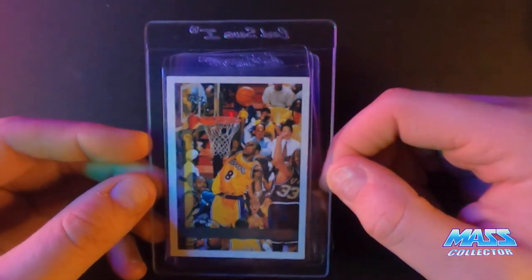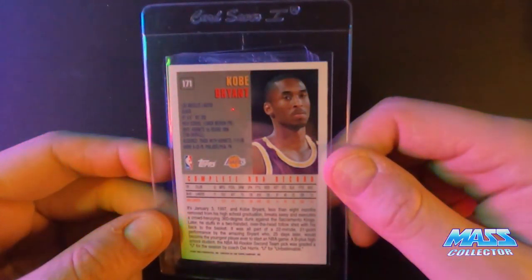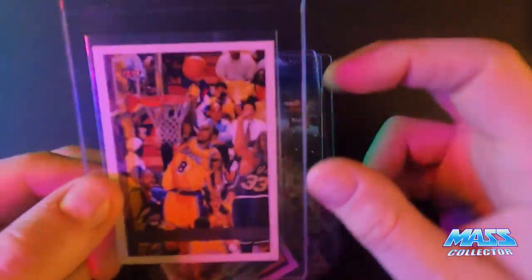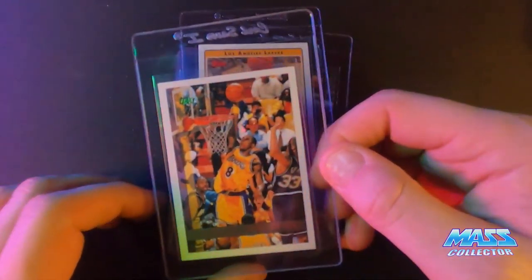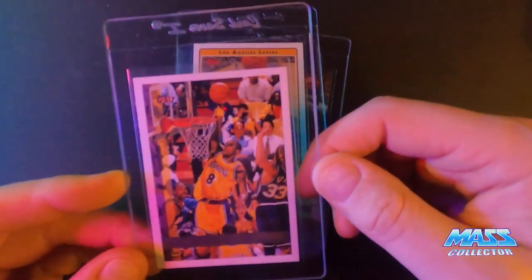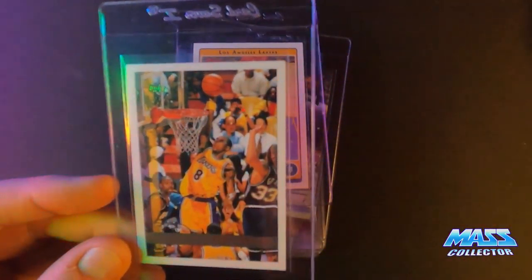So this is Kobe's second year. Yep. Second year Topps. It's not perfectly centered, but looks good. You know, it's Kobe's second year card.